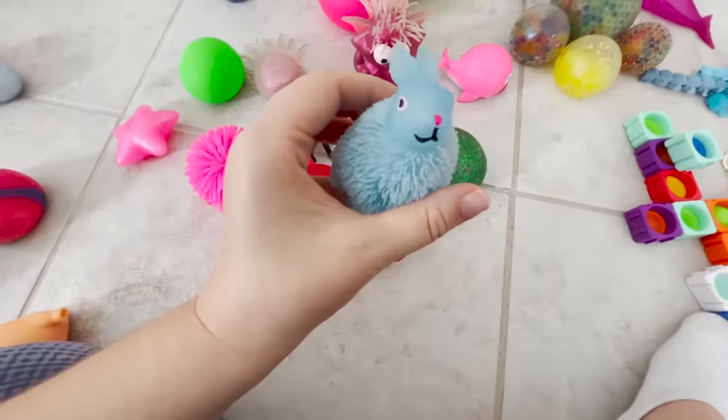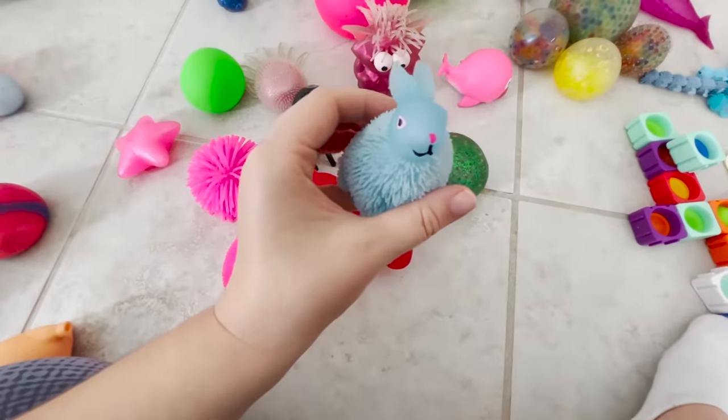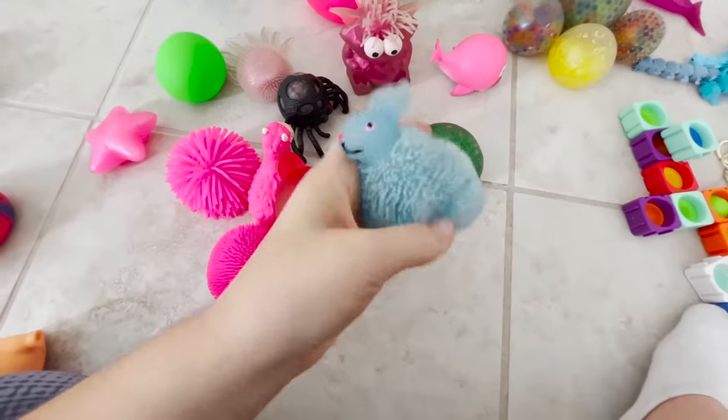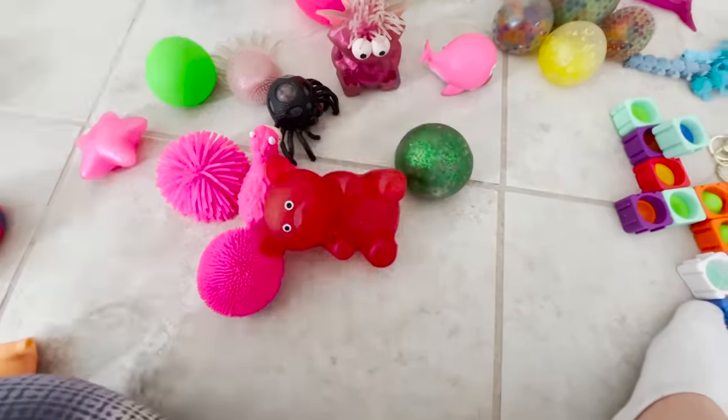I love this bunny. It smells delicious. I don't know how to describe it. Usually I'm not smelling my fidget toys, but this bunny specifically. I am not encouraging you to smell your fidget toys, okay? So don't go smelling all your fidget toys. But this one in particular, I don't know why, but he's so delicious smelling.